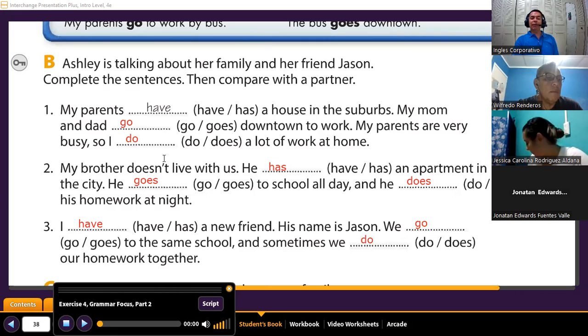My parents have a house in the suburbs. My mom and dad go downtown to work. My parents are very busy. So I do a lot of work at home.